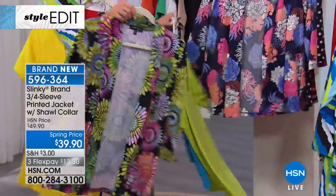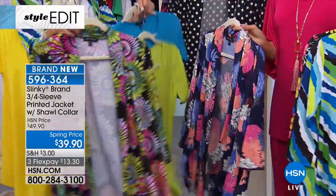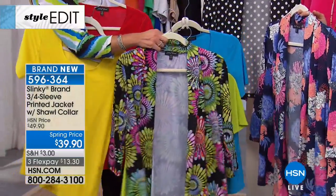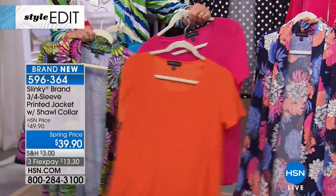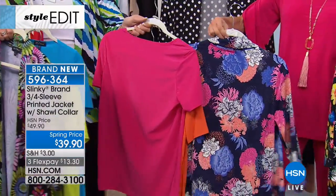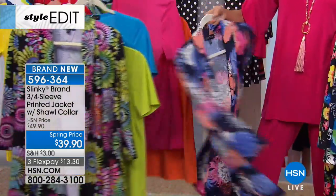Okay, what's our next color? Oh, wait, we didn't even do the turks and lime on this, on the pinwheel. Or the red and orange, right? Or the pink, the fuchsia and fuchsia orange. And even fuchsia. I just grabbed this, the floral navy, but look at how pretty that would be with those also.